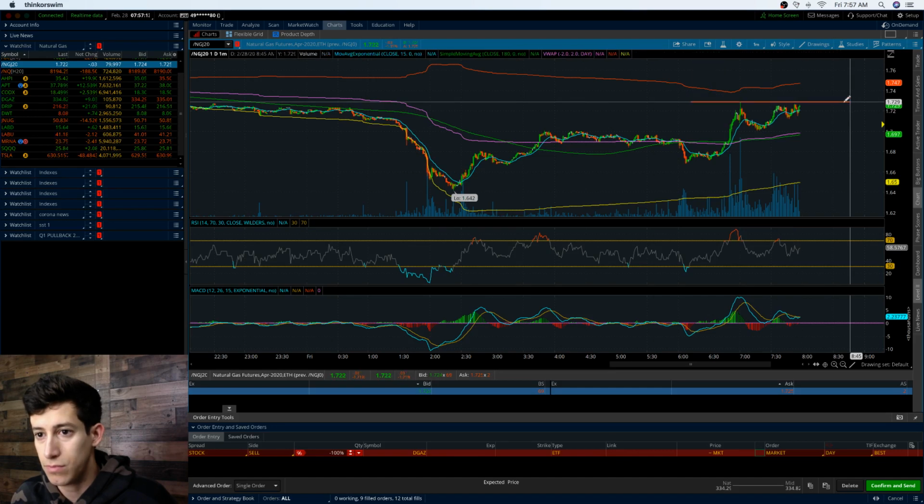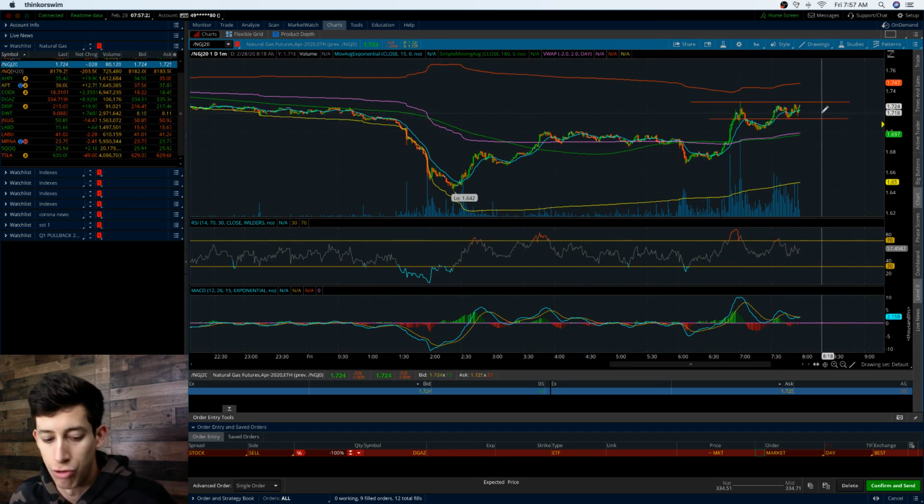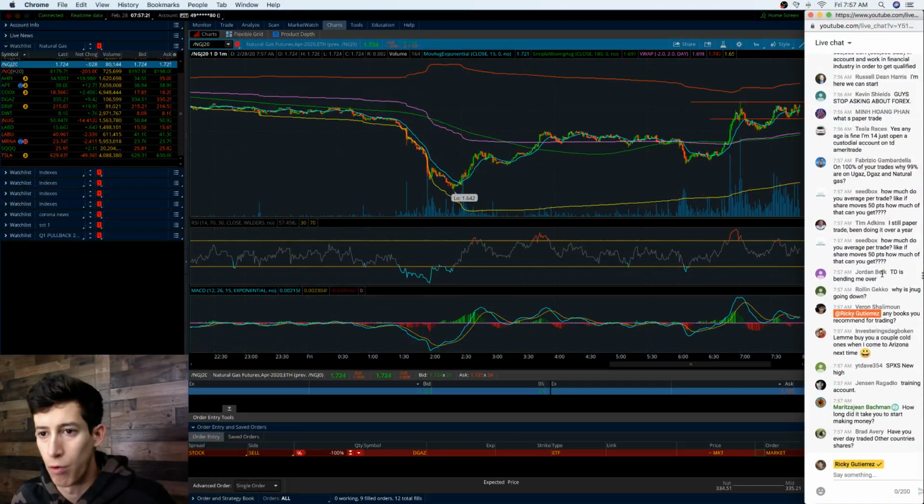Let's see. So a lot of consolidation around this general area. We're not really making lower lows. We're not really making lower highs. Again, the direction is a little bit more on the unclear side. There's nothing wrong with that. It just means that we might need to be a little bit more patient.